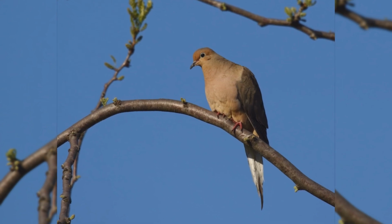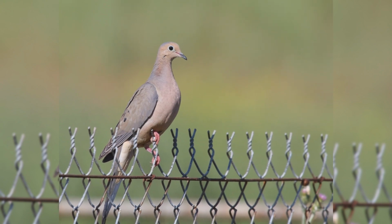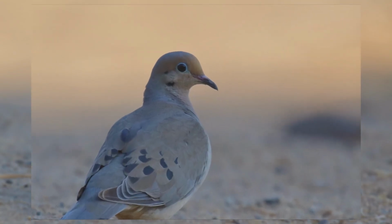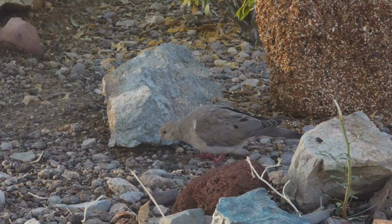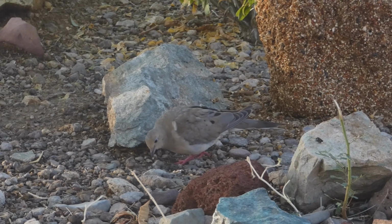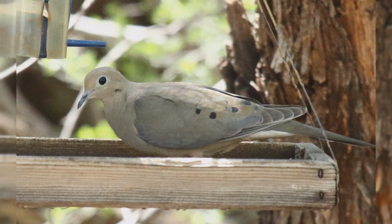The wings are gray. They have a few large black spots on the wing covert. They have a black spot on the side of the neck below the cheek that sometimes shows some iridescent green. The tail has white edges, best seen in flight. At your bird feeder, mourning doves eat all types of seeds. They are also attracted to water for drinking and bathing.